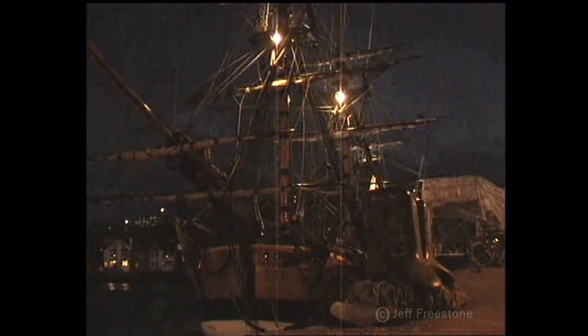On the 27th of October, and with the onset of darkness, the crew makes a start removing the tons of stores below decks in preparation for the imminent refit.